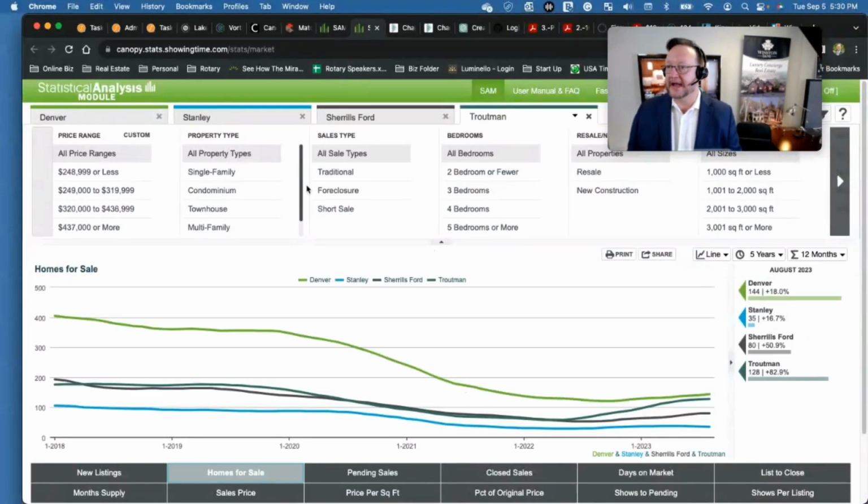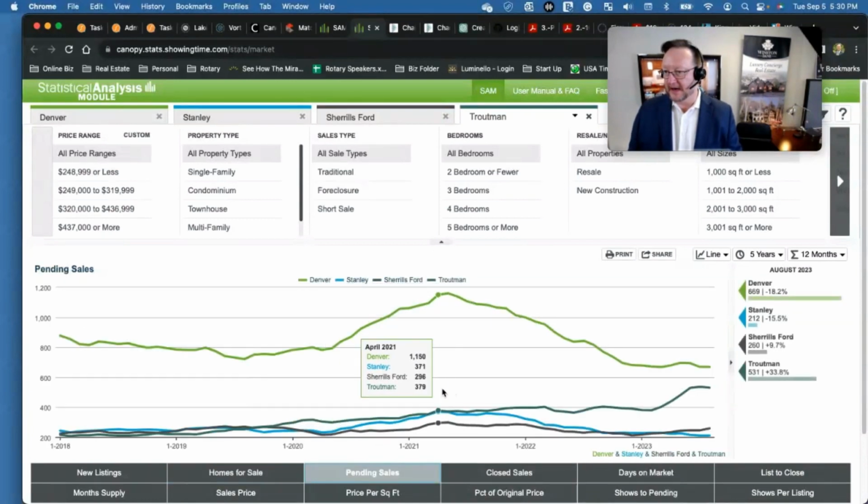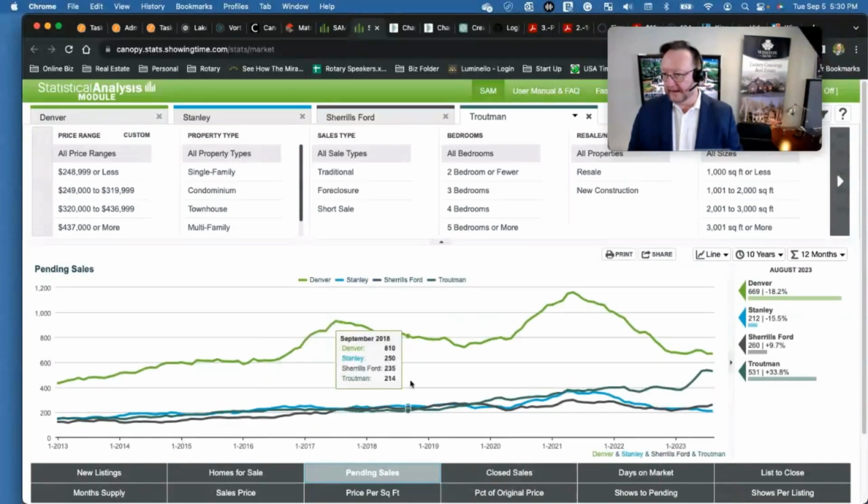Let's see what was on the other side of the lake. So pending sales. All right. Again, we have a peak here. All right. So Troutman, we're up 33%. Charles Ford's up 9%. And then Denver and Stanley is down 18 and 15%. So it definitely has slowed down. Yeah. Look at this, it's kind of like the normal trend. So we peaked out, and then went down, and then we're trying to bounce back, which we still have.